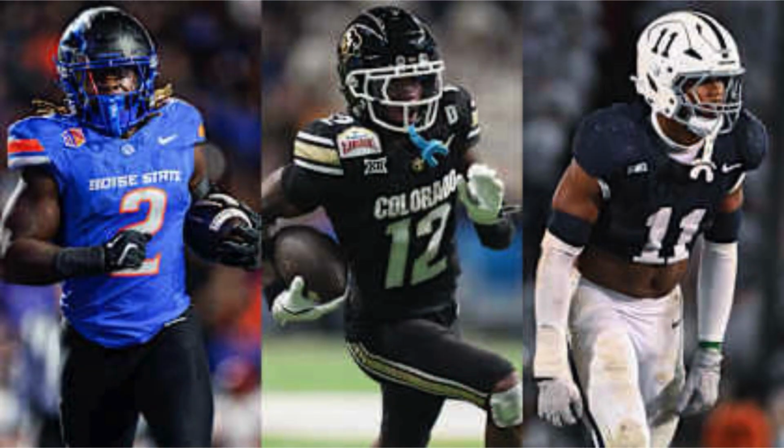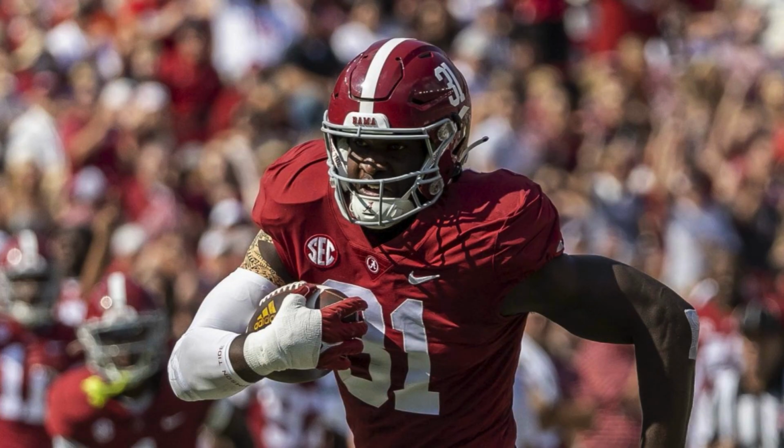Against the run, he can easily set the edge and he has the speed to chase and make plays on the backside.